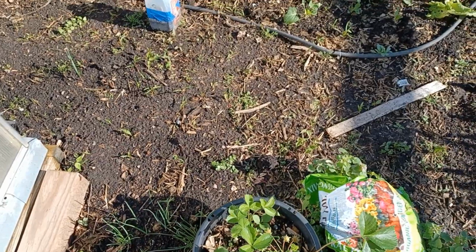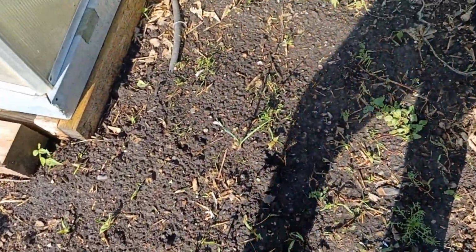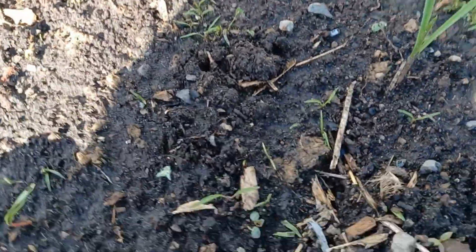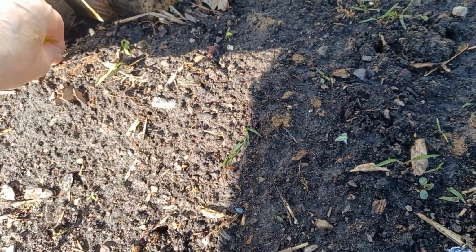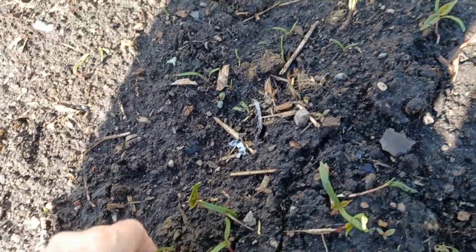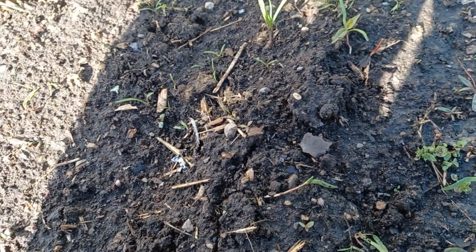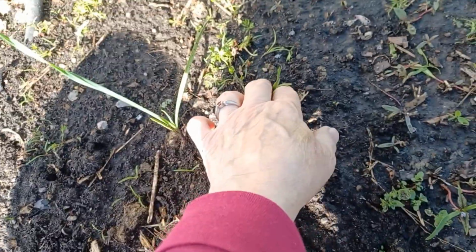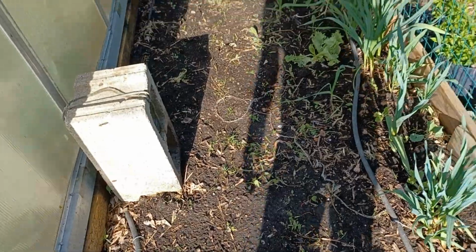Carrots are up, finally. I got nervous that they weren't going to come up. So I still had seeds left. I threw more seeds out here. And the potatoes are up. These little helicopter things are all over my yard. So every time I'm out here, I'm pulling up helicopters everywhere.